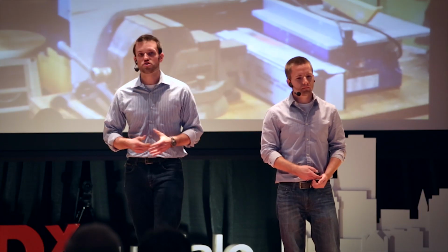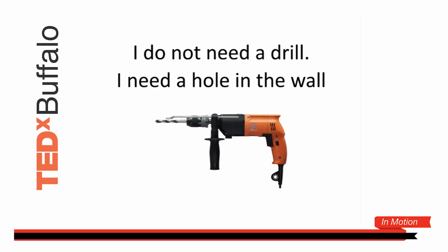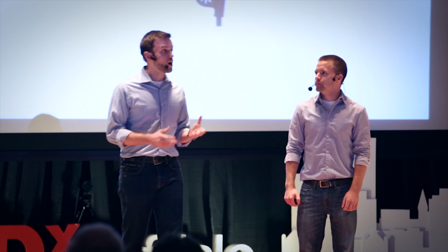And this is really what the sharing economy is all about. Having access to things rather than owning them outright. Most people who come into the tool library really just need a hole in the wall. They don't need the drill itself. And really, there are other great examples of the sharing economy at work here in Western New York. People are sharing office space and office services at Cowork Buffalo on Main Street and at DIG at the Innovation Space at the Buffalo Niagara Medical Campus.